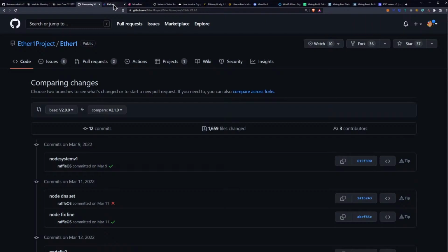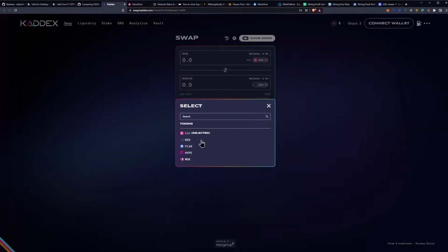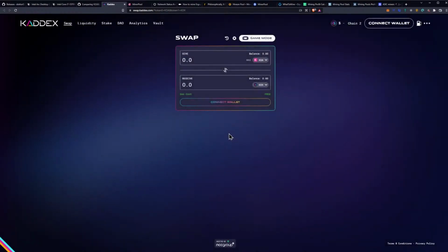We also have a new listing for Flux on Cadix. And this is a big deal too, because obviously we had the big pump from essentially Flux today, about 33%. And this is through, of course, the Cadena platform. So you have, obviously, hence the name Cadix, and you now have Flux here that you can swap. So that's pretty cool as far as support, more support for Flux.